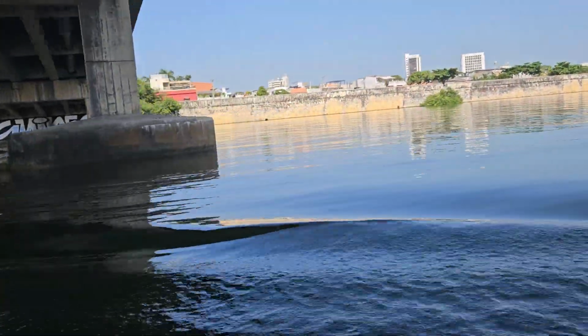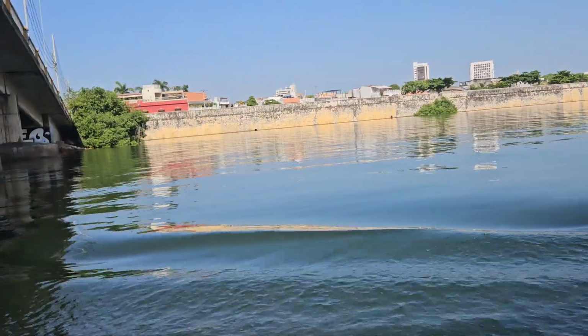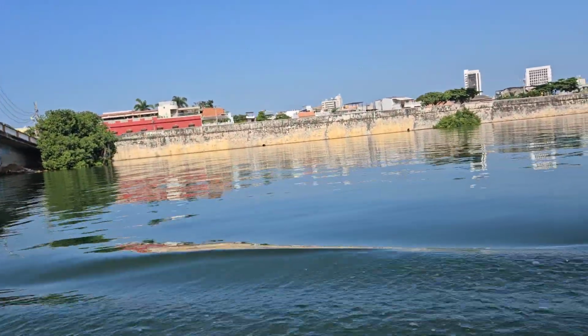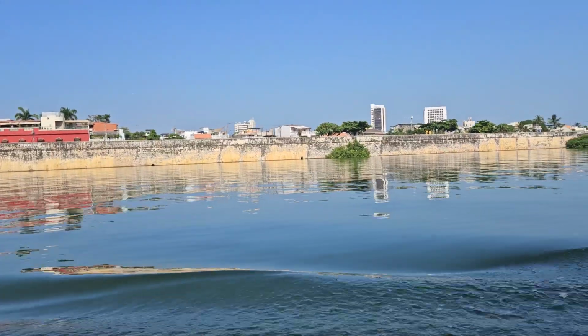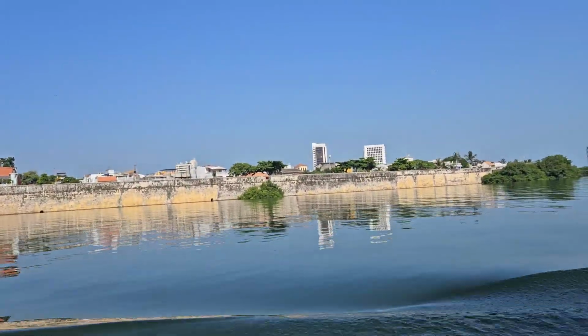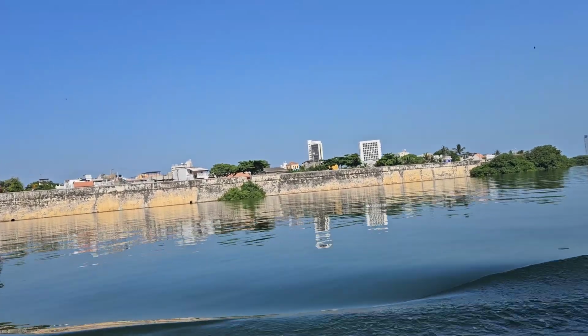That's the fortress of San Felix. Remember, all the fortresses built by Spain in America have the same name. The second biggest fortress built by Spain in America is in Puerto Rico. Its name is El Morro, San Felipe del Morro.